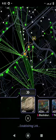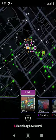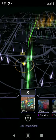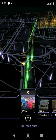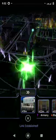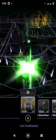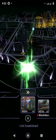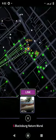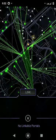Okay. Establishing portal link. Portal link established. Field established. Excellent work. Establishing portal link. Portal link established. Excellent work. Establishing portal link. Portal link established. Oh yeah. Excellent work. Establishing portal link. Portal link established. Excellent work. There you go.